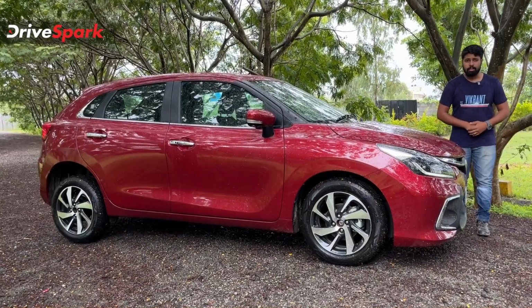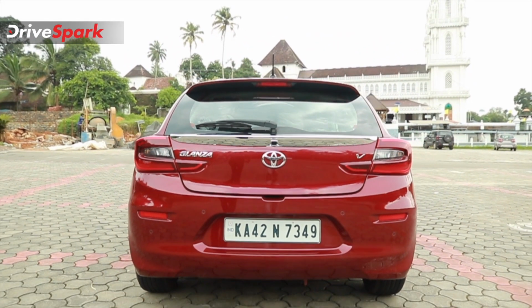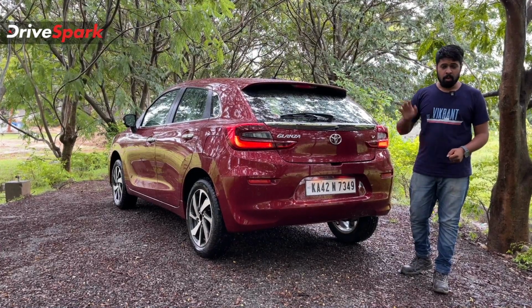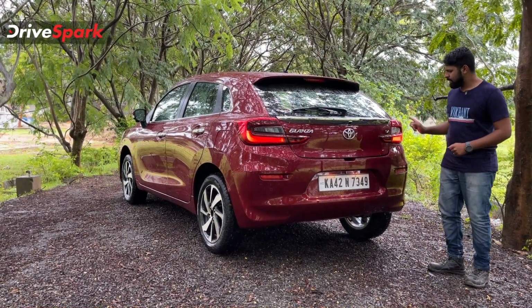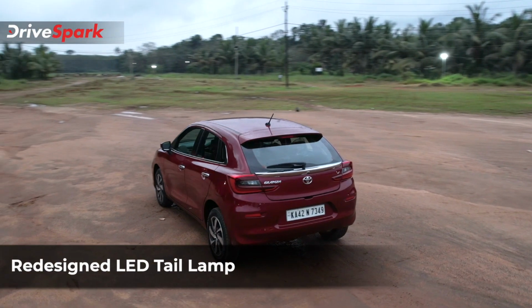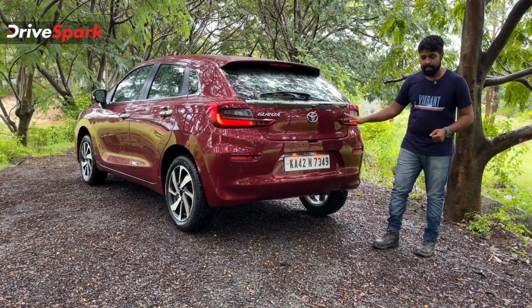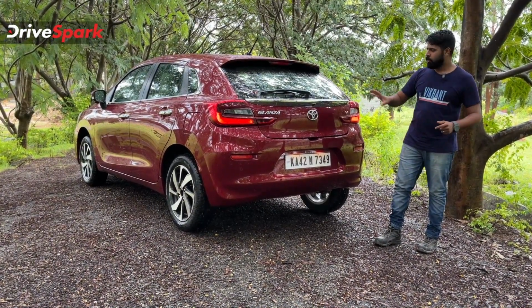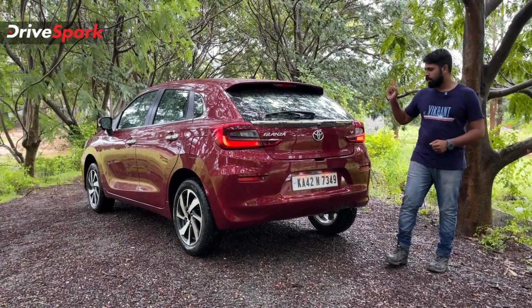Now it's time to go check out the rear. The new Toyota Glanza looks the most stylish from the rear end. There are quite a few elements on the rear that make it look that stylish, starting off with the tail lamps. These C-shaped tail lamps are LED units of course, and they look really nice. These are split tail lamps, and just a small part of it is on the tailgate itself. On the tailgate, you've got lots going on here with chrome, and you've got the V badging here, that is a variant badging.